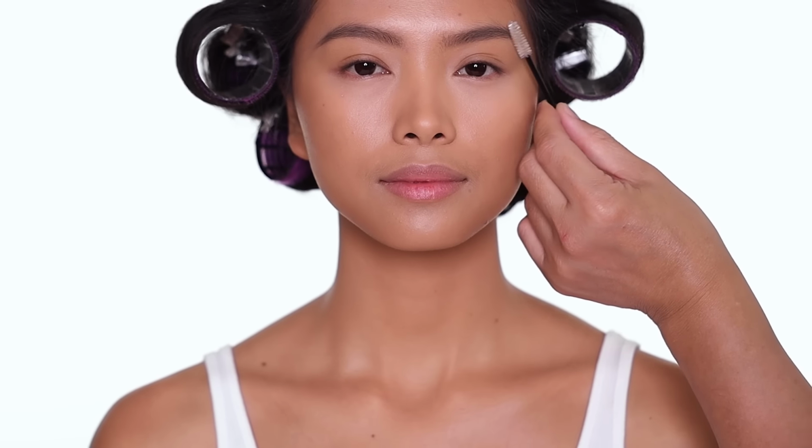For eyes, I'm gonna start with the Color Corrector Eye Primer, shade medium from NARS. Close your eyes for me. And basically, I just want to even the eyelid before I put any color in after.